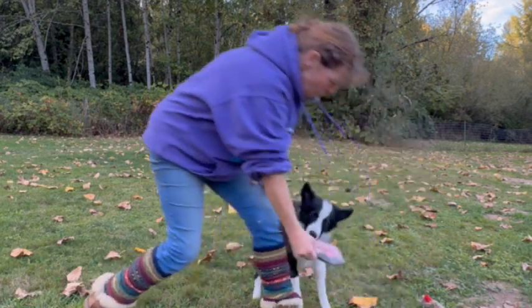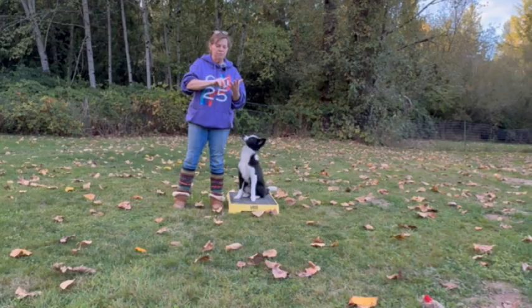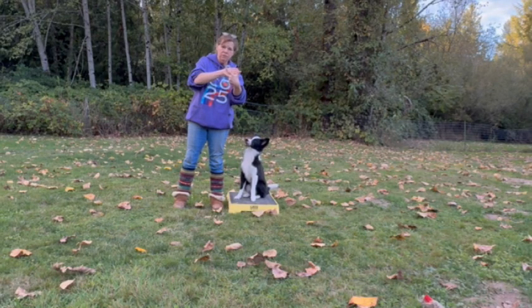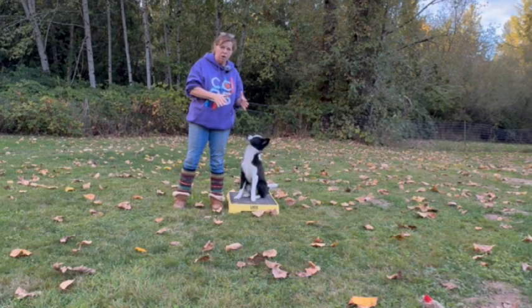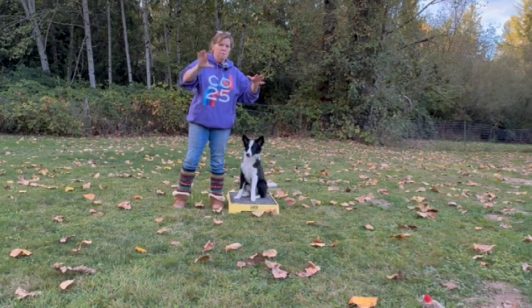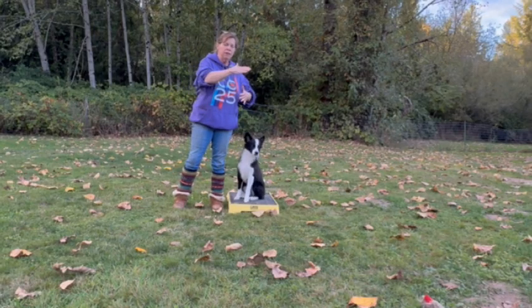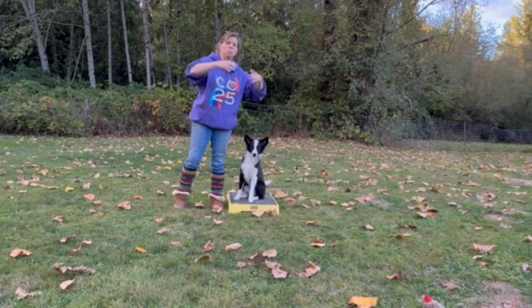Here's one. Woo, yeah. All right, so when we're looking at stays, there are three very important components to always pay attention to. The distance that you are from your dog. That's number one. Number two is the distraction that is going on around your dog. So whether you're the distraction or the outside environment is the distraction, pay attention to that. And three is the duration that you're forcing your dog either to stay in the stay or the length of time that you're working on the stay.